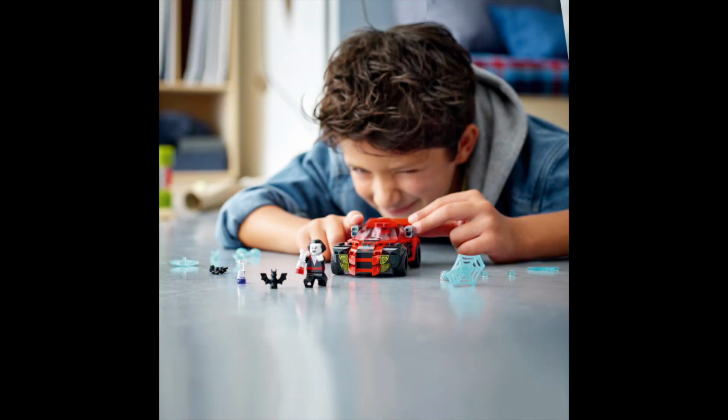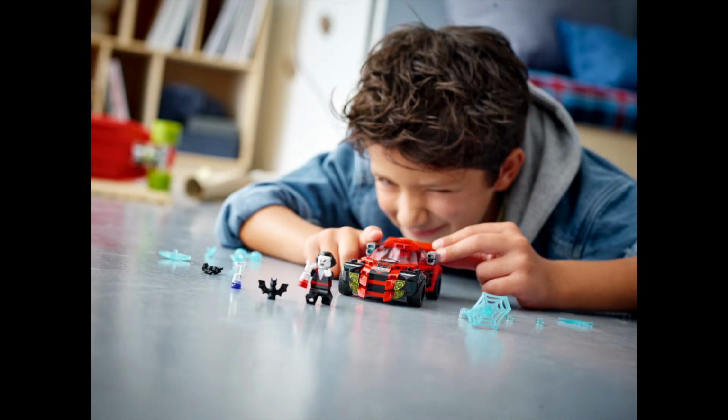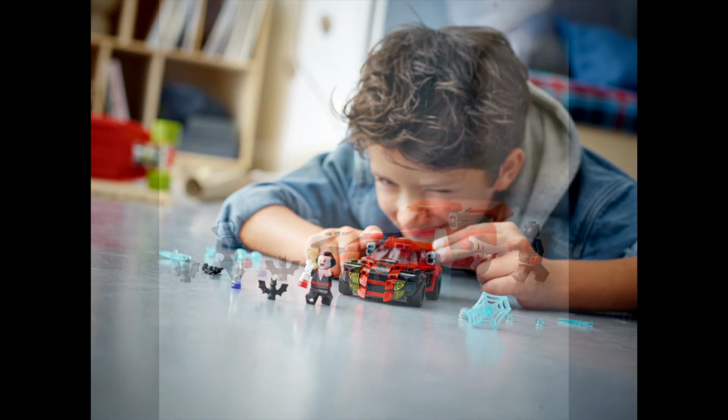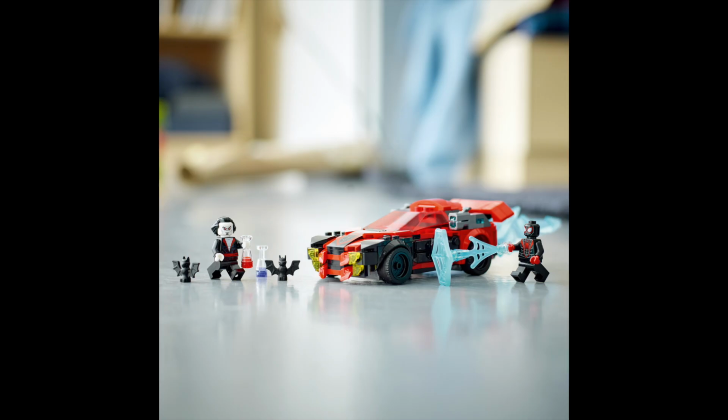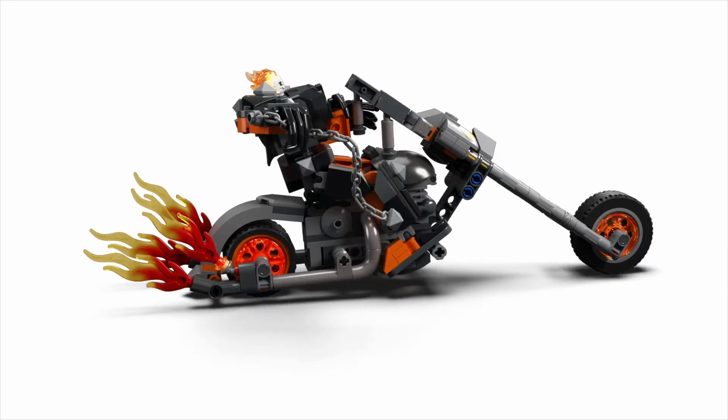It is interesting, though, how the entire set is just focused on the car and nothing else, so I don't know how to feel about that. It's okay. The set, of course, is a must-buy, though, because of Morbius. You gotta get it. Moving on from there, we have set number 76245.